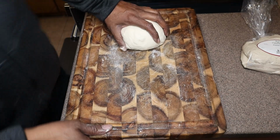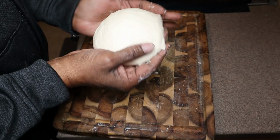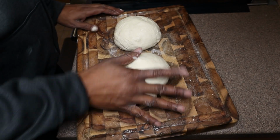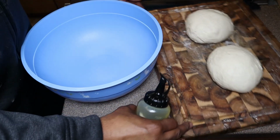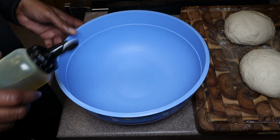All right, we got that one done. We're going to go ahead and do the other one. We got these both done. We're going to go ahead and put them in a bowl, an oiled bowl. Just go with some olive oil, just so they don't stick.